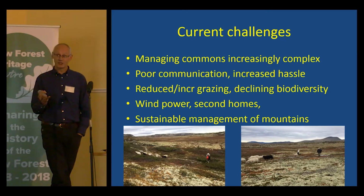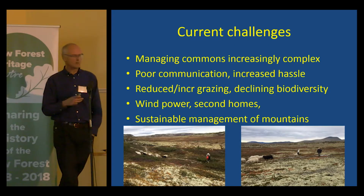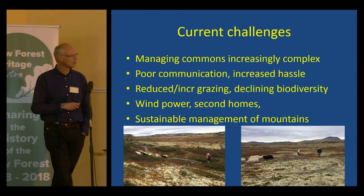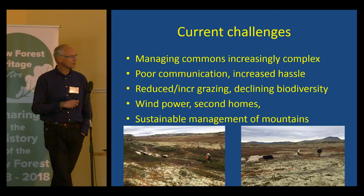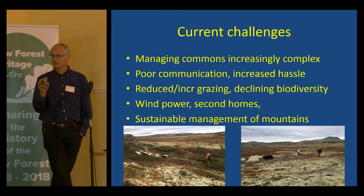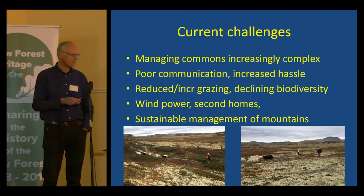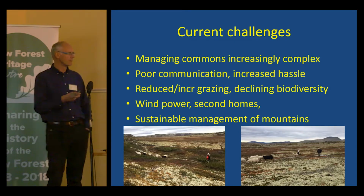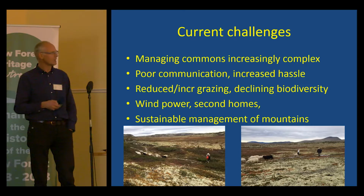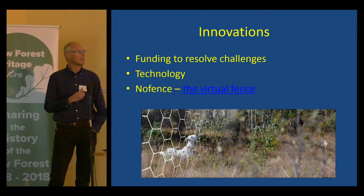Some of the new issues they're coming up with: wind power is increasingly popular, second homes, or a different type of second home users, people who are not used to the hunting traditions, taking over the management there. The aspiration of government, farmers, most of it is this sustainable management of these mountain areas. So they've been trying to rethink some of the ways that they do things. I think it's the long, dark nights. But they have a very interesting approach to innovation.